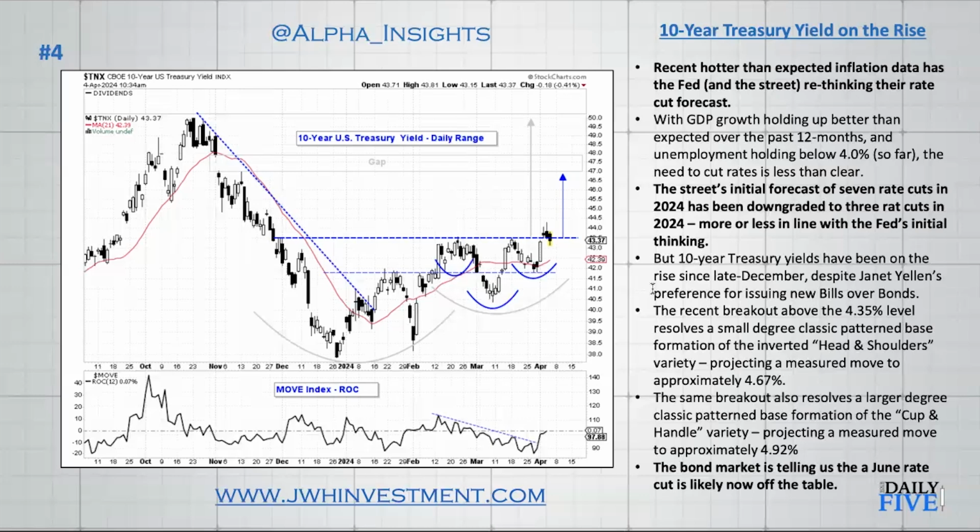We got to a level of about 4.35%, which had held. That had been pretty much key resistance, if you will, up until a few days ago, where we saw 10-year bond yields pop through that and get as high as, I think, 4.43%. Now we've seen a bit of a pullback.